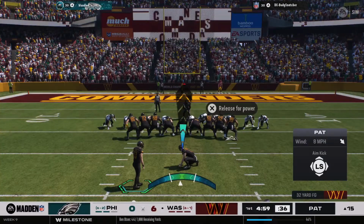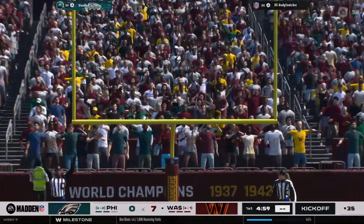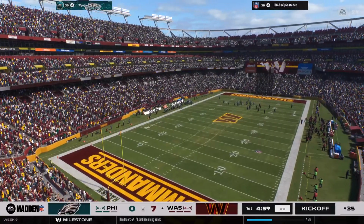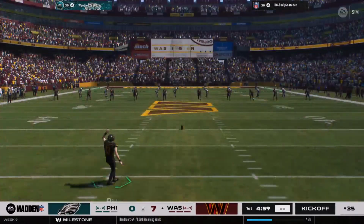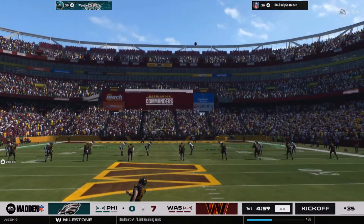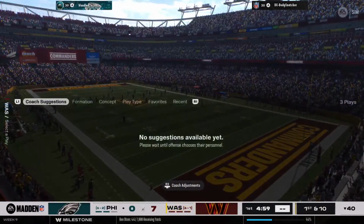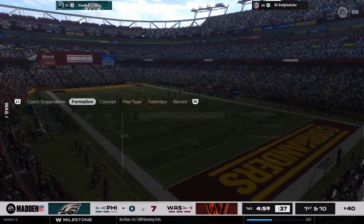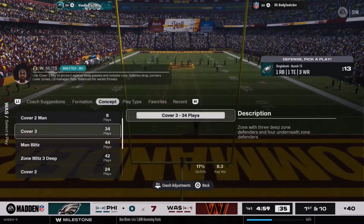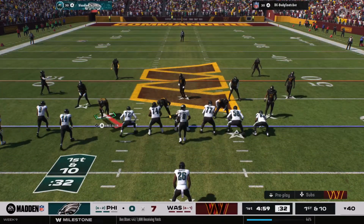Blake Krupe comes on for the extra point. He's got it. And the Commanders will take a 7-0 lead. This makes the score Commanders 7, Eagles 0. After the touchdown, it's Krupe to kick this one away. And this is going to end up way short of the landing zone, so that's going to move the ball up to the 40-yard line. They'll come up 1st and 10 at the 40.